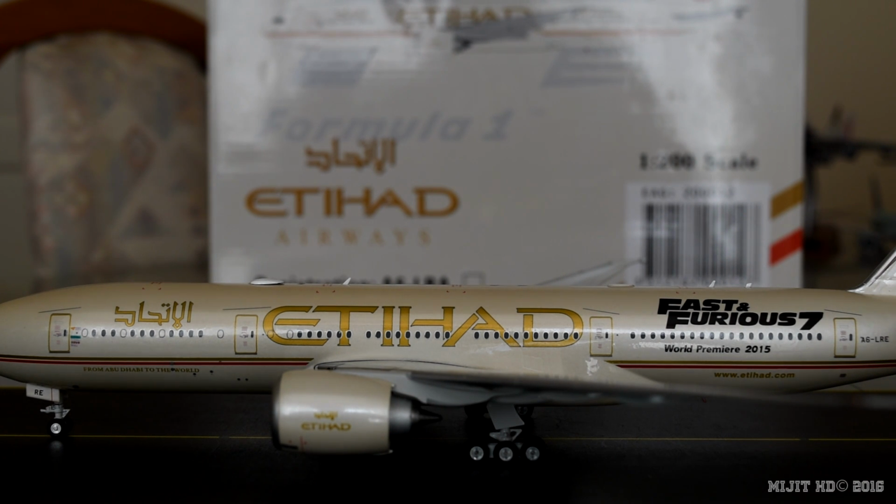So it's a very spread out configuration, which is good in economy. Well, kind of. It's a 3-4-3, but still, for a 777, I know it's not the big 777, but it's still very spacious for a 777.